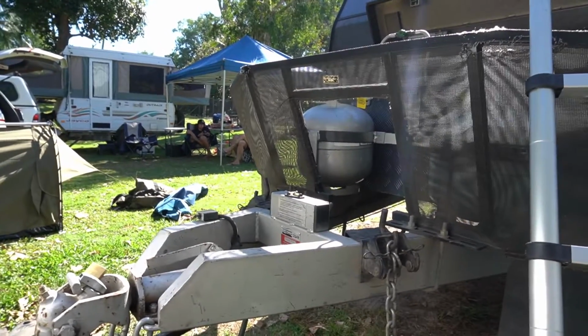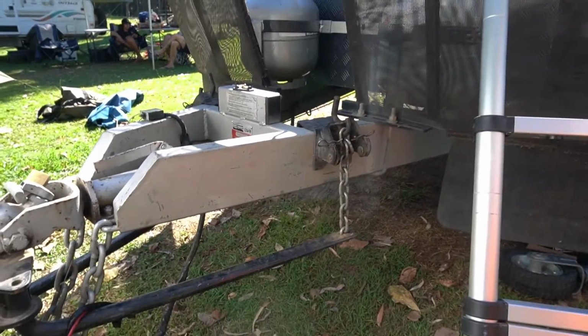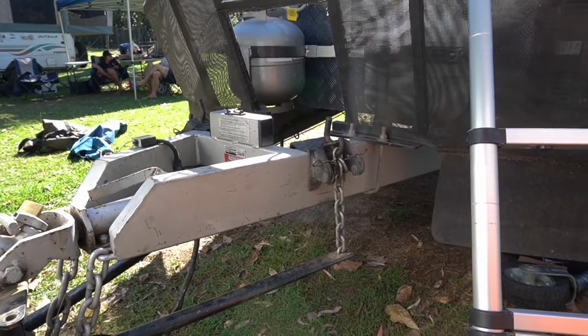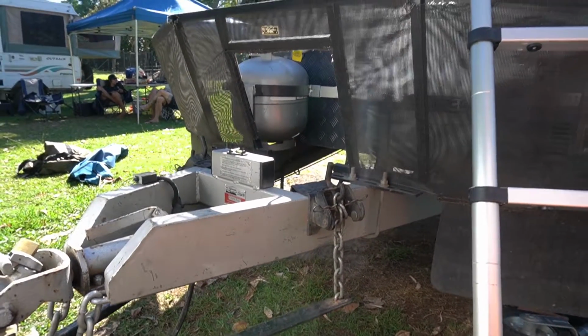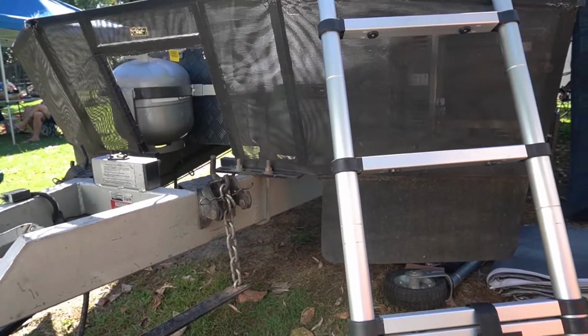What's going on at the front here, Lee? Some sort of levelers or something. I don't really know much about them, but they seem to do the job. Levelers? Yeah, they keep it level. Oh, yeah. Help take the ball weight off the tow ball as far as I'm aware, but yeah, I don't really know that much about them.